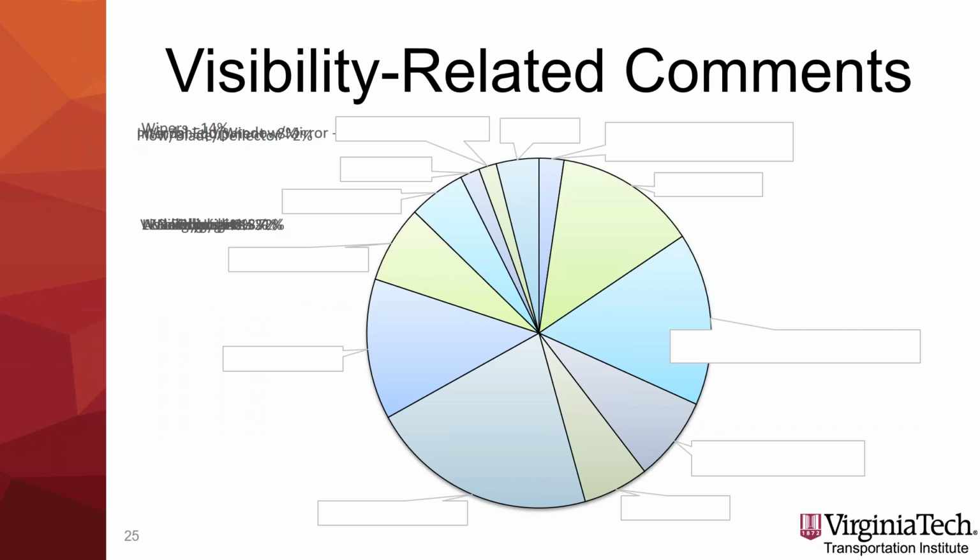Regarding the specific types of visibility related comments that we received, a lot of them had to do with the wiper system. So the operators were saying that the traditional wiper blades typically found on snowplow equipment really did not do a great job improving the visibility of the driver. Most of the time we got comments saying that the operators had to stand up, roll down the window, and reach their hands outside the vehicle while driving to brush the snow and ice off the front windshield.